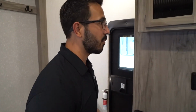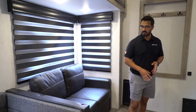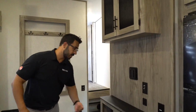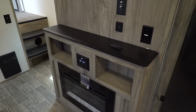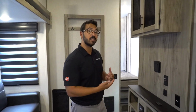Now, coming right around to the side is our entertainment center. I love that this is directly across from the seating, right where you would want it. You can see you have a nice comfy sofa right there, as well as the U-shaped dinette. So pretty much no matter where you're sitting here in the slide, you'll have a good view of the TV. You have that multimedia center right down underneath it. That, of course, does have an HDMI port on there. It is also Bluetooth capable, plus the fireplace underneath not only creates a good ambiance in here, but also is a decent space heater.